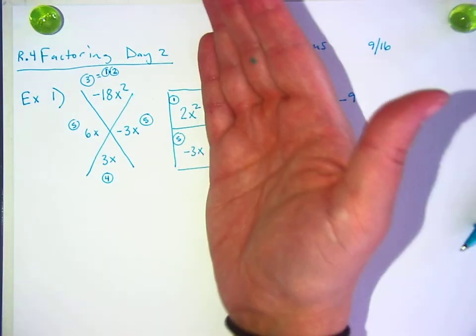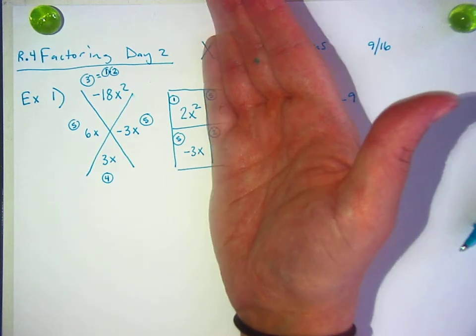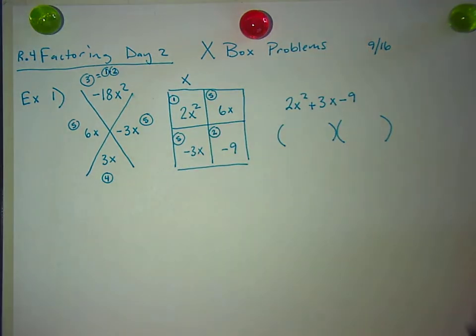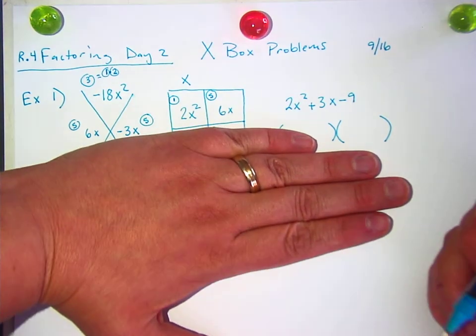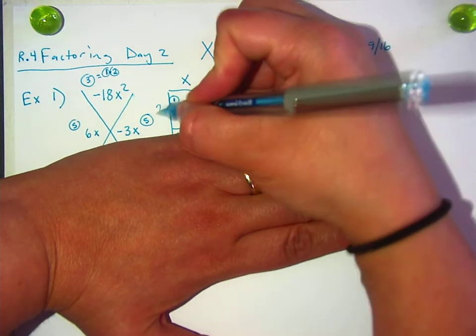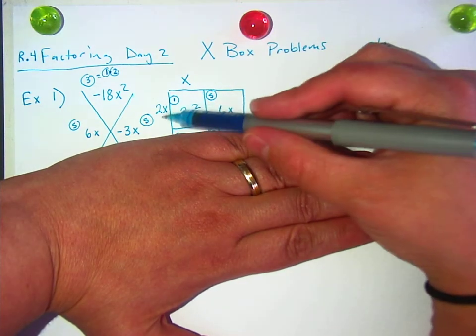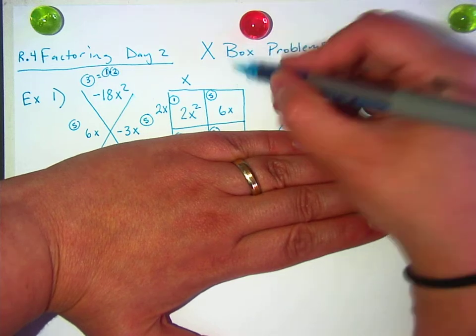All right, so look at this. Look, everybody look up. What comes out of 2x squared and negative 3x? An x. All right, so I'm going to put an x up there. What comes out of 2x squared and 6x? I'll put a 2x over here. Let's see, what do we still need? We have 2x, but we're trying to get to 6x, so what are we missing? A 3.